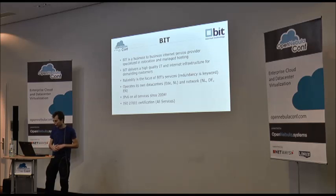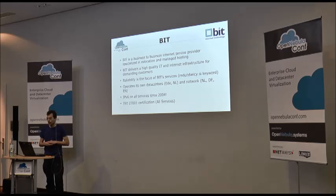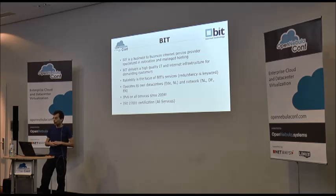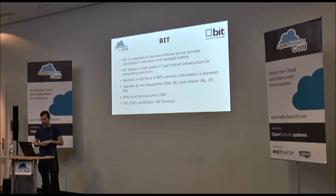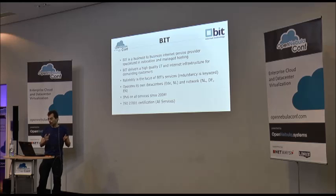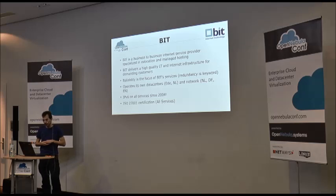So here we go. Who are we? We are an ISP in the Netherlands, just focused on businesses, so business to business. We try to deliver high quality network and IT infrastructure. The way we do that is to operate our own data centers, operate our own network infrastructure, and be able to control every single part that makes the service available, from the data center, from emergency power installations, cooling, all that kind of stuff, up to the load balancer server. So reliability is actually the main focus. Redundancy is the keyword. We try to avoid single points of failure at all costs.